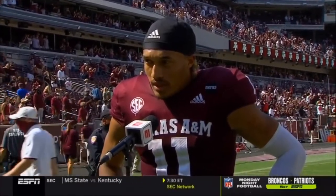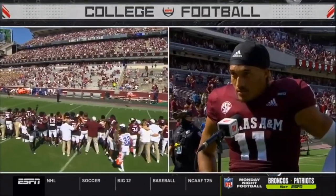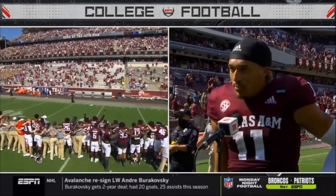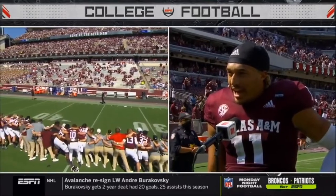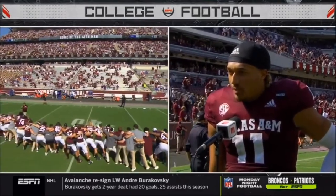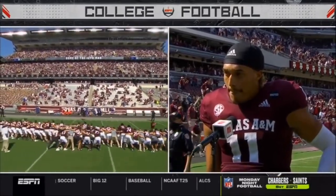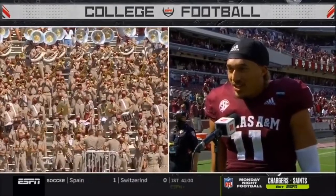You were so accurate today. You made big throws, none bigger than to Chapman there in that fourth quarter. How were you so accurate today? It just goes back to practice and the way I train. I'm very hard on myself in the way that I prepare myself. And my guys push me, my coaches push me, and we're able to come out and have a big win. Tell him how great was this win. Listen to the crowd and enjoy it as you walk off. Thank you. Thank you.